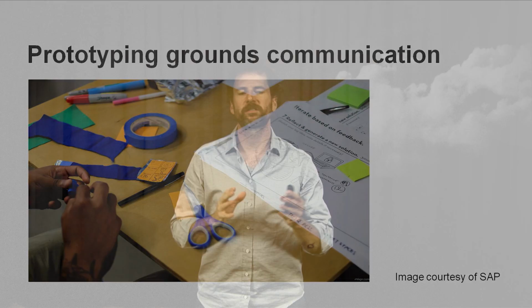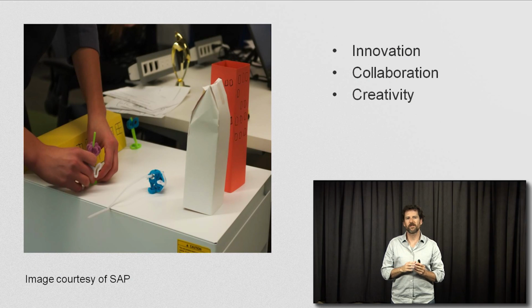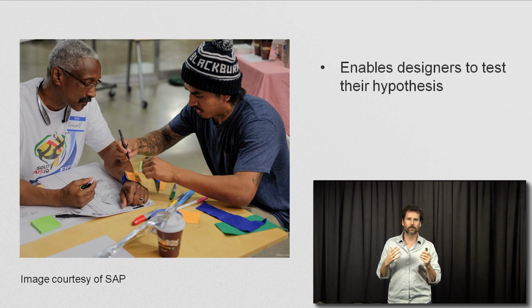When we talk about prototyping, what we mean is rapidly creating an approximation of a design so that you can quickly get feedback. Prototyping is the pivotal activity that structures innovation, collaboration, and creativity in design. Prototypes embody design hypotheses and enable designers to test them.